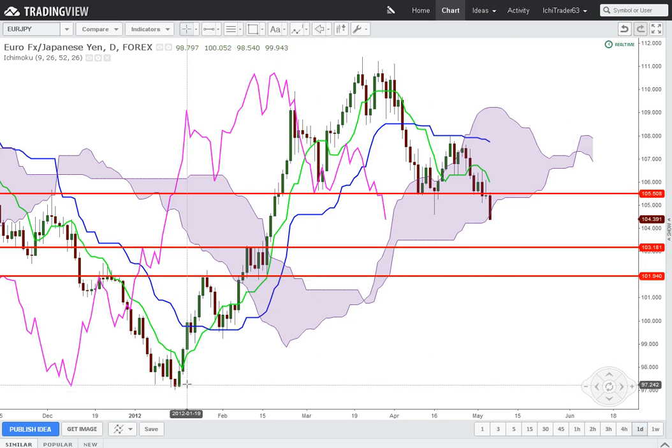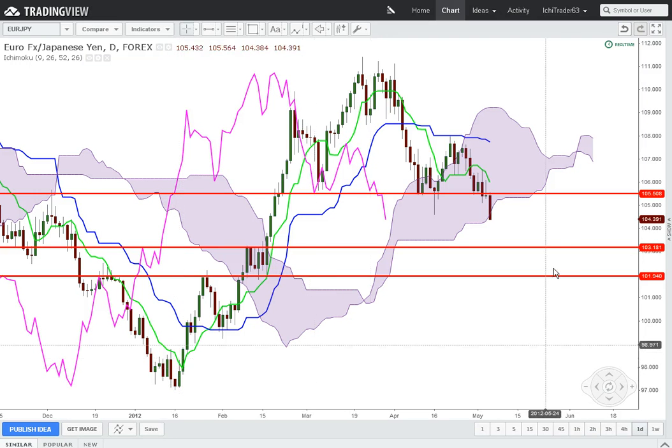You're looking down here for a double bottom, and then you'll see what the market does. Then down there, that's going to be in the 97.154 area. So we'll look at that long term. Okay, so that's what I'm looking at, the euro yen.